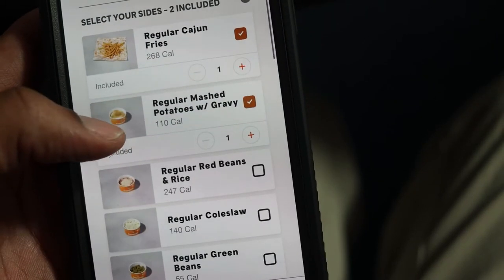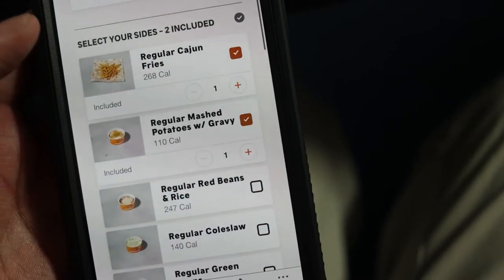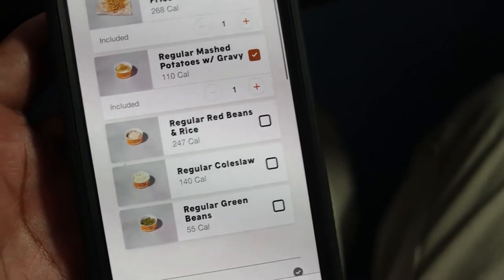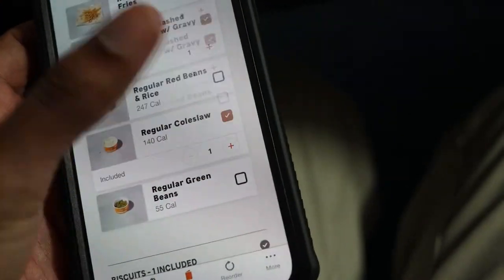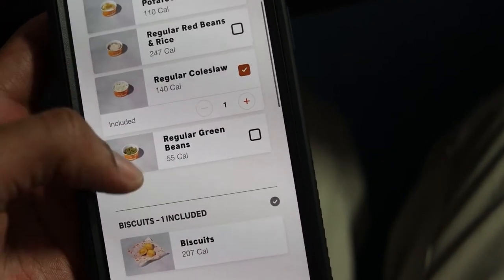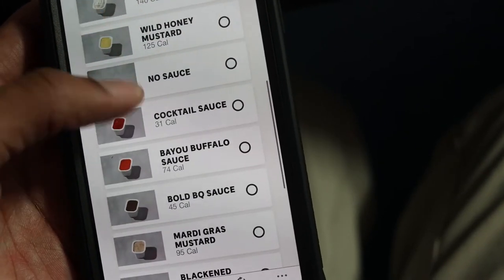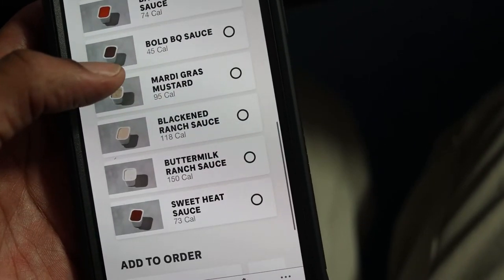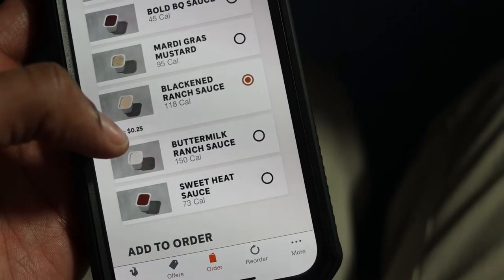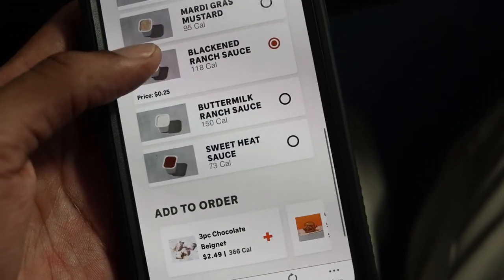Do they have a description, though? I need to know exactly what is this Rippin' Chicken. Actually, we'll just find out when we get it. Should I get coleslaw or mashed potatoes? I think I'm gonna do coleslaw since I already got the potatoes for the fries. Biscuit, of course. Now for these sauces, let me get that blackened ranch. Like this, how y'all gonna charge me 25 cents for a sauce that's supposed to come with the box? I mean, I get it's only 25 cents, but come on, my G.